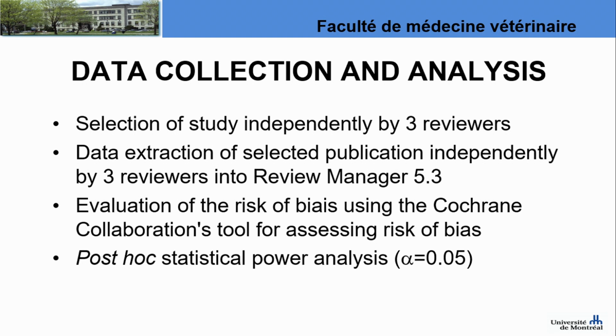Selection and data extraction of the studies were performed independently by 3 different reviewers. Additionally, the evaluation of risk of bias of the studies was performed independently by 3 different reviewers using the Cochrane Collaboration tool for systematic reviews of interventions. Finally, post-hoc statistical power analysis of the included studies was performed using an alpha threshold of 0.05 using a Fisher exact test for 2 proportions.